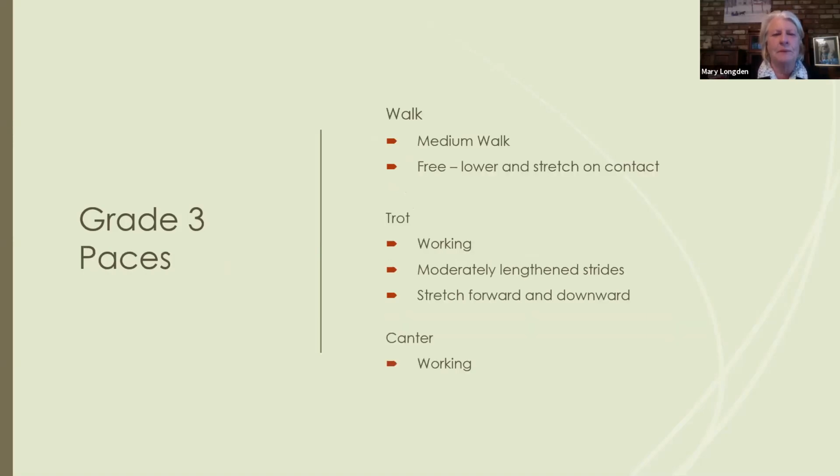Okay. And then we have, what paces do they have to do? So you have the medium walk and the free walk, and we'll talk about the free walk later. We are looking at quality of paces. And then in the trot, you've got the working trot, and then moderately lengthened strides.